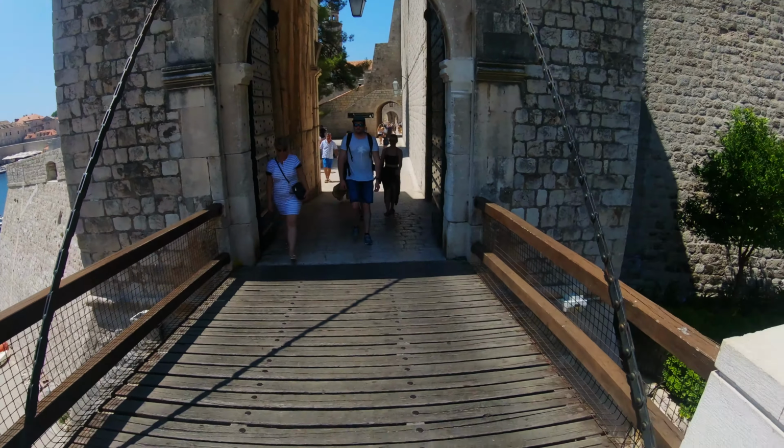All right, this looks like the center square here in Old Town Dubrovnik. Look at this old cathedral. Walking up these little small walkways, we're gonna go up these stairs. Oh, that's really refreshing right now. Here's another drawbridge, another portcullis.